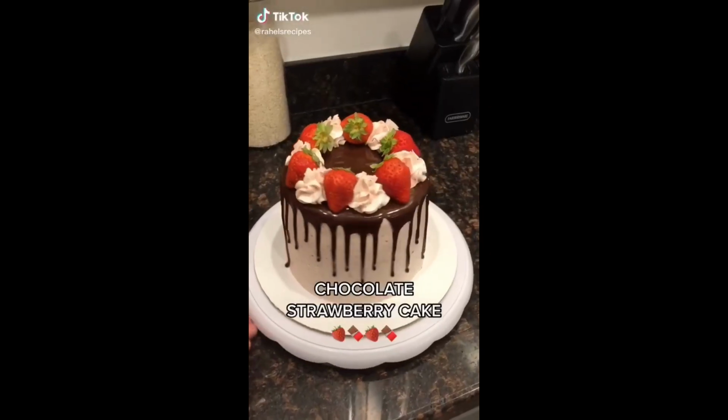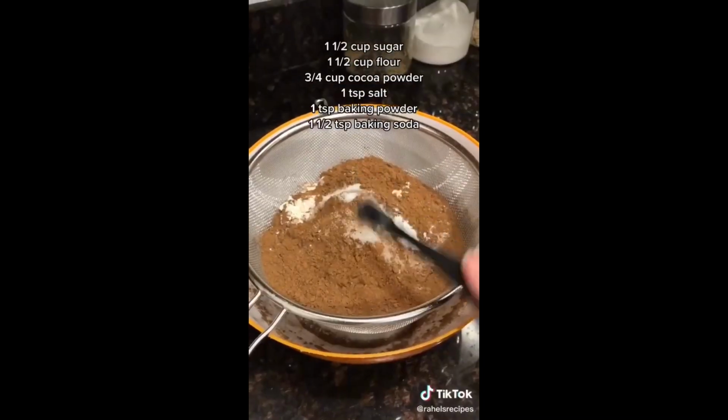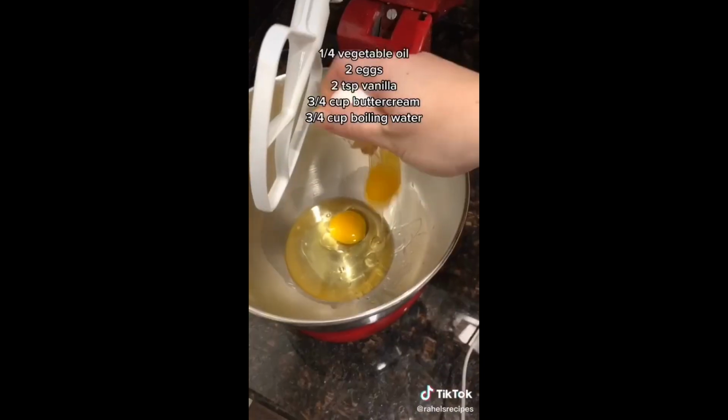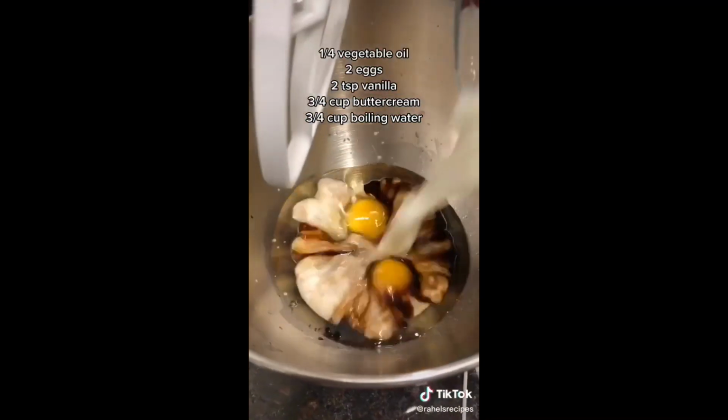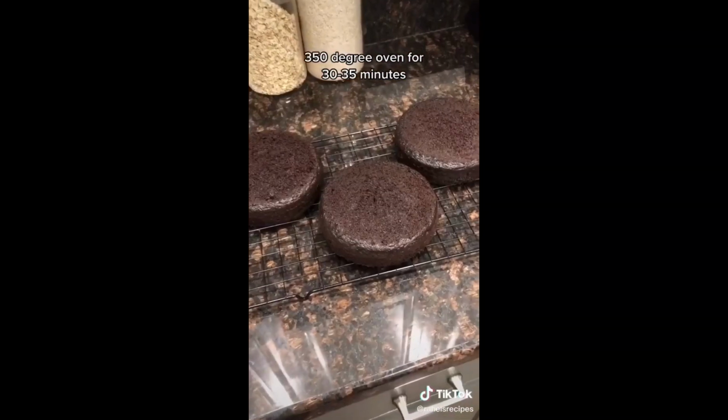I've made this cake a million times, but it's still my absolute favorite. So you mix together the dry ingredients and then the wet, and then you mix until completely combined. Pop it into the oven and it comes out super decadent and fudgy and perfect.